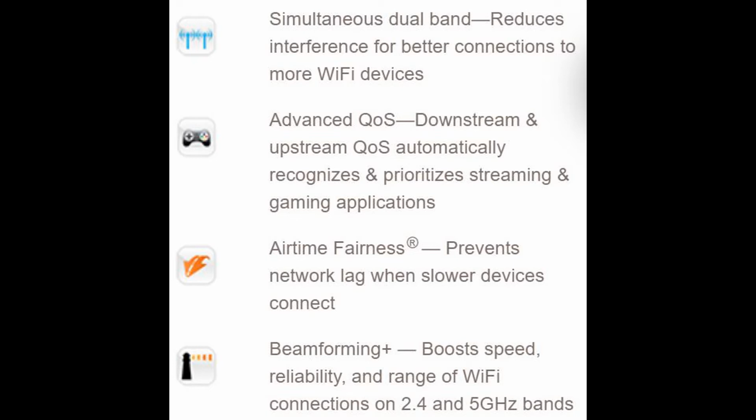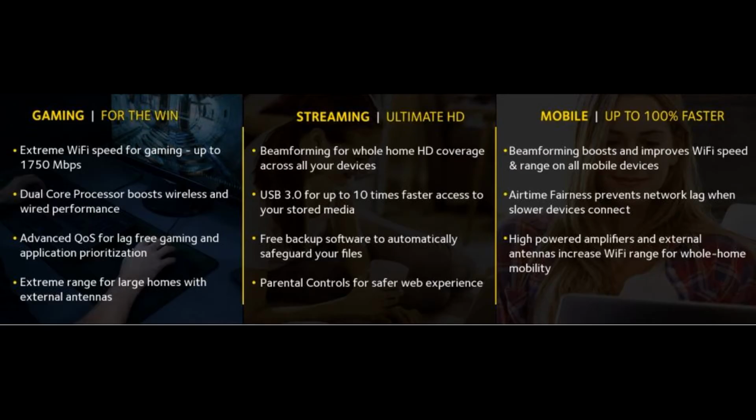Advanced QoS downstream and upstream helps automatically recognize and prioritize streaming and gaming applications to help your Xbox, PS4, or gaming computer get the highest bandwidth possible, or if you're streaming in 4K or anything else, helping those devices get the highest bandwidth possible and limiting bandwidth for other devices. Airtime fairness prevents network lag when slower devices connect, and beamforming technology speeds up reliability and the range of the Wi-Fi. So as you can tell, gaming and streaming are going to be the main priorities for this device if you set it up so.